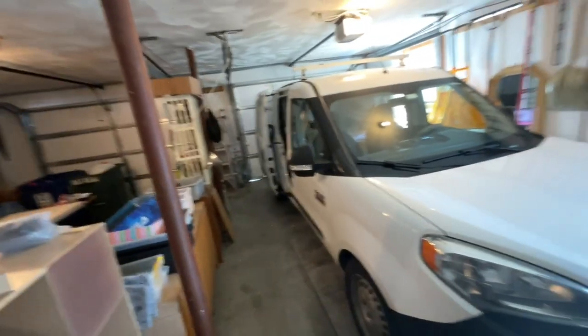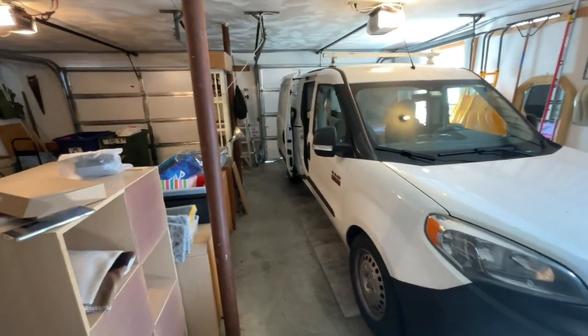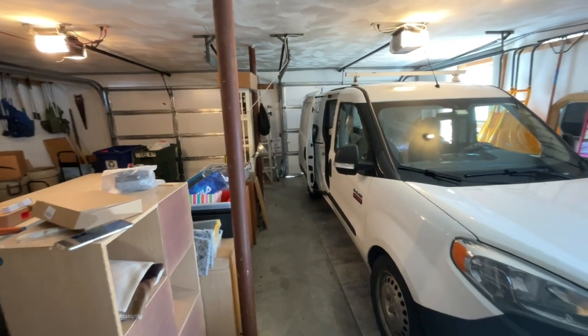So this is where I'll be spending a lot of my time the next couple of months. I'm looking forward to the weather getting warmer so I can open up the two garage doors. I'm very excited about this new van build, and today begins the day of disassembling everything in this van build, taking it all out, and then the first thing on the agenda will be the Kill Mat for the noise control.